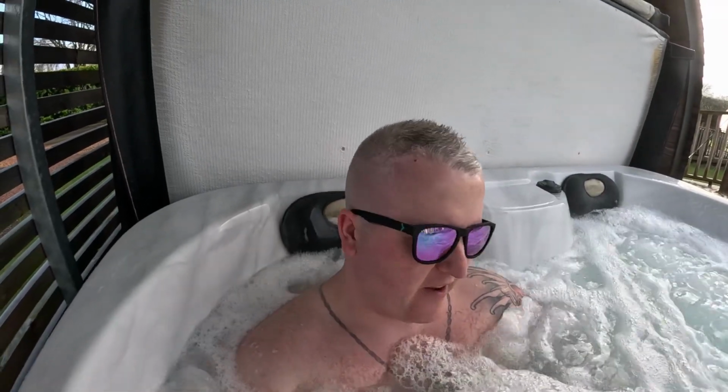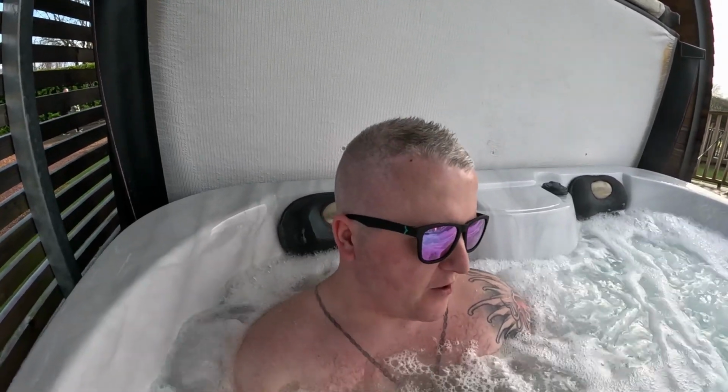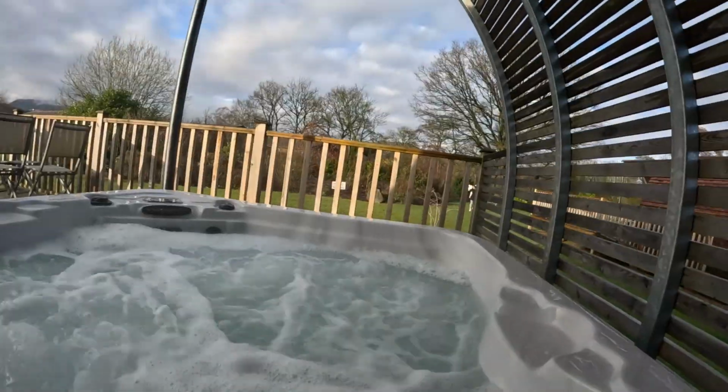This is a life, this is the way every Sunday should be. So I think this will be me for the rest of the afternoon and evening. I think I'll get a couple of beers and I'll enjoy that whisky as well, the Glen whisky. I might come back to you when I'm having this, but absolute bliss.